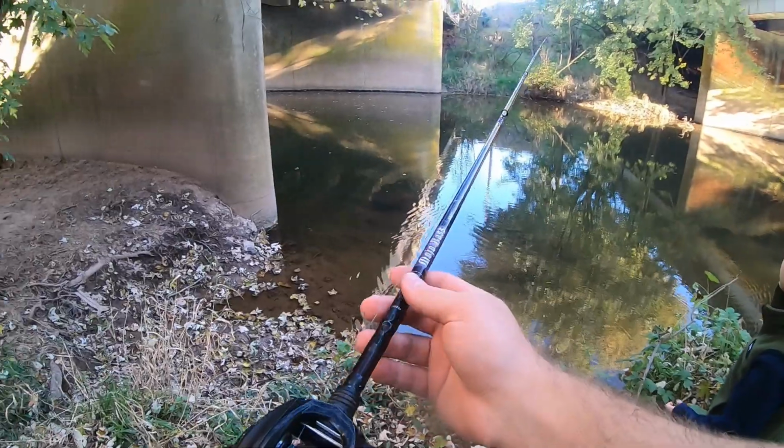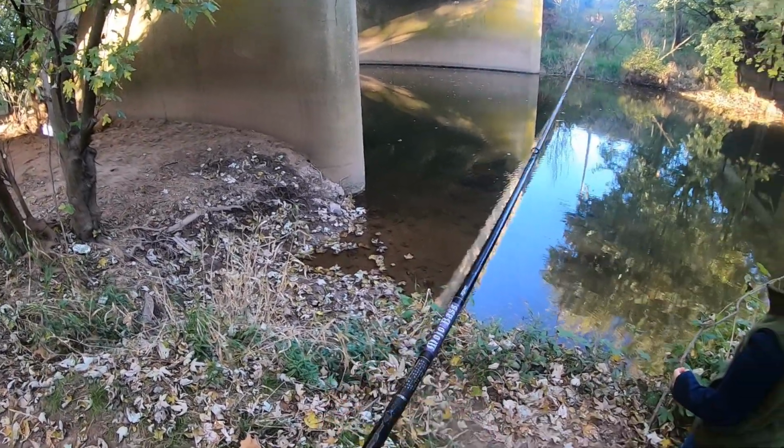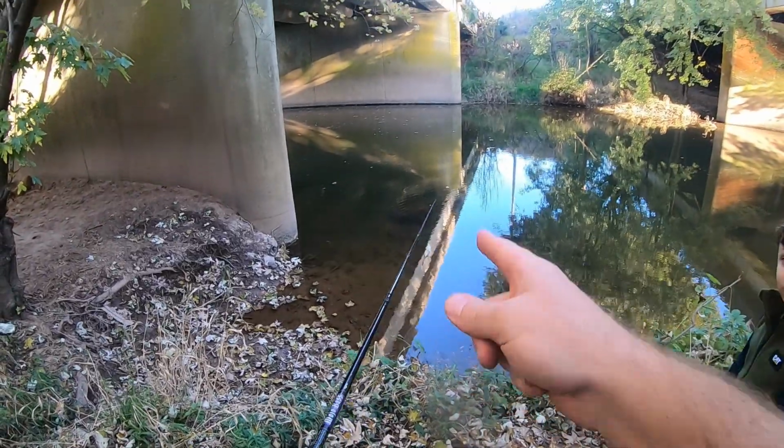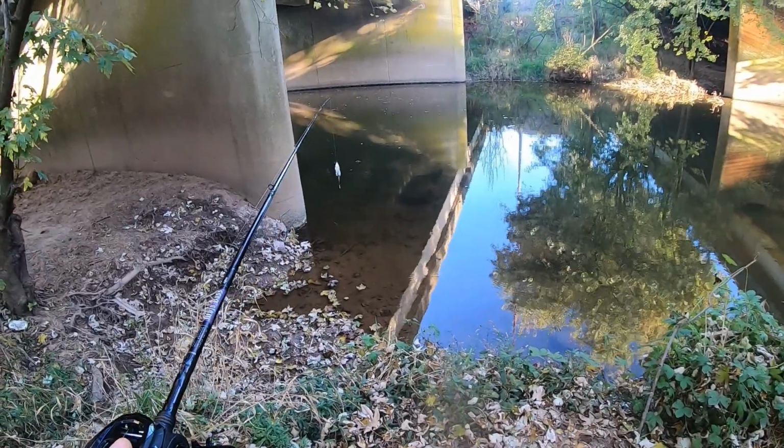And I'm throwing a mouse. It floats on the top of the water. I haven't caught anything with this. I caught the other one on a little something.